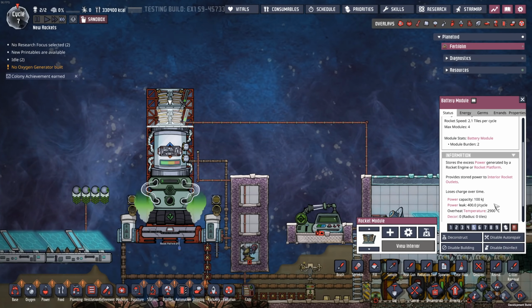So if we enable the telescope, you can see here that this is exposed to space. So Meep's going to come on over here. He's going to start to look through the telescope. And what we can see is that we are researching a nearby spot in space.